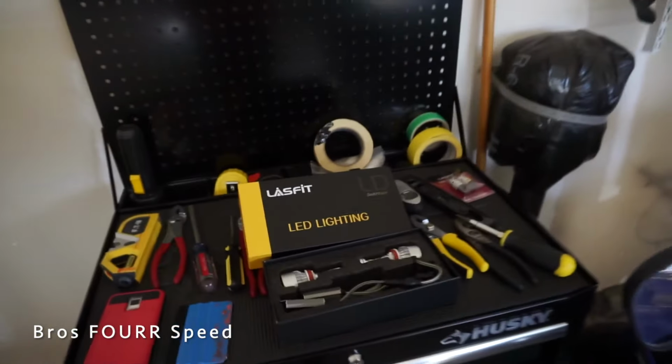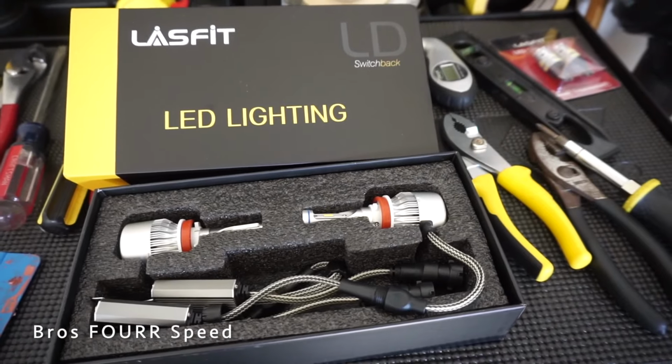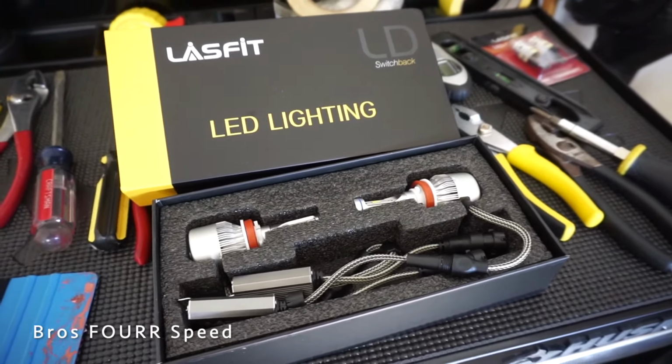Are you ready to get into today's project? We have a little bit of work to do. We are going to be installing more LED lights. These are from lastfit.com, and these are switchback fog lights, so they're going to be yellow and white.